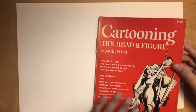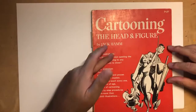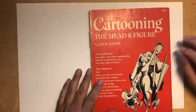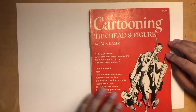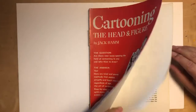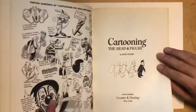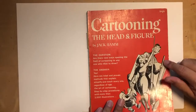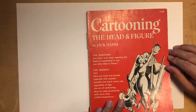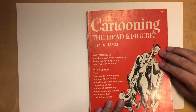So this book, I probably would have got it in middle school. Cartooning the Head and Figure by Jack Hamm. Jack Hamm was obviously a cartoonist. He also, I think, taught art, cartooning and drawing in a college. But so this is a fantastic book. I remember seeing this probably at, I mentioned it before, Bookland in Uptown Whittier. I used to go there a lot as a kid to the various bookstores.